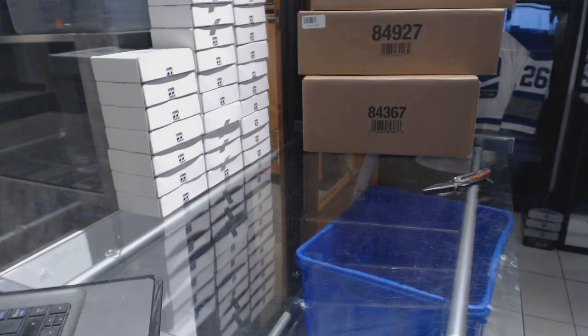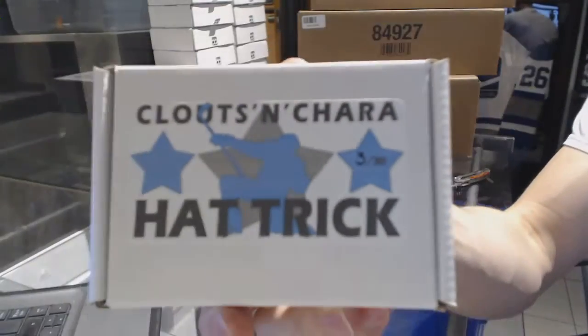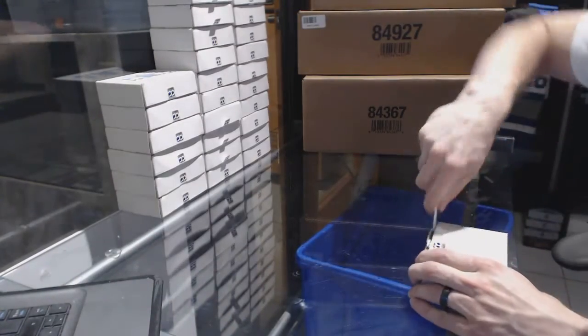All right, now on to pack 3, which, that's why we got them in top loaders. Pack 3 for BBR 318.